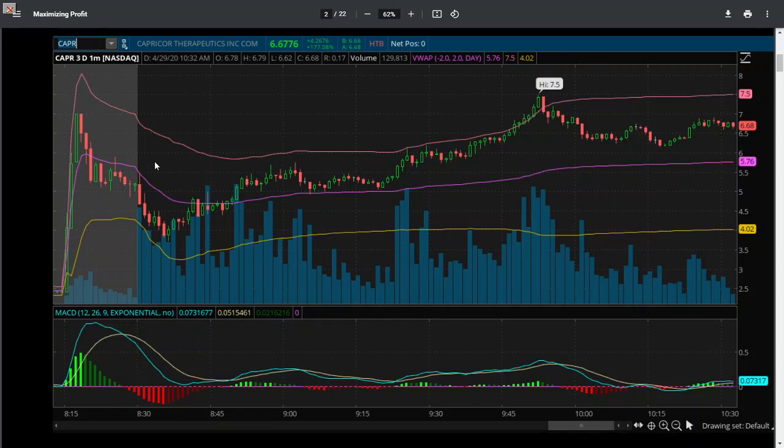Upper shadow, upper shadow, upper shadow. Oh, look how we bounce off of this perfectly. Two upper shadows or lower shadows right on it, maybe a third and a fourth one close to the area. Be patient and wait for your trade to come in.